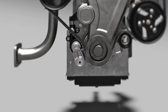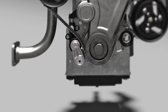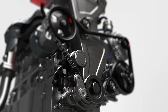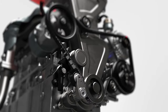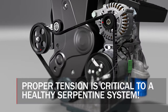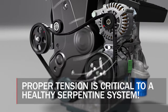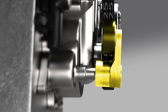Tensioners, just like belts, are wear items. At about the same time the belt is wearing past its design limits, the tensioner will move to the point of being unable to provide proper system tension, dampen system impulses, or maintain system alignment. As tension and damping is lost, belt slip and belt flutter will begin to occur, causing noise and increased heat in the belt system. A failing pivot bushing on the tensioner arm will affect alignment and contribute to these issues.